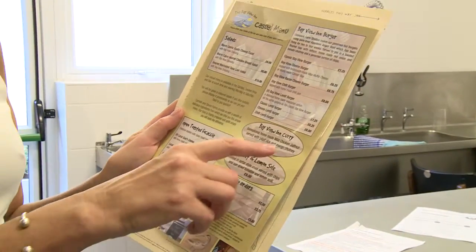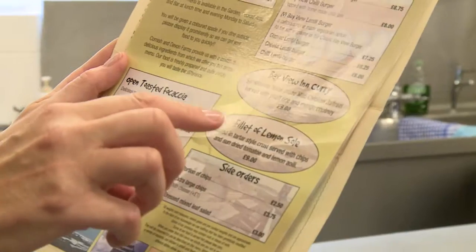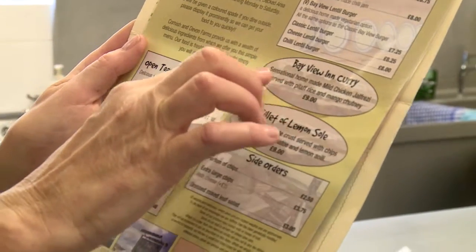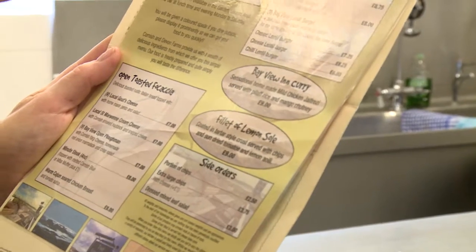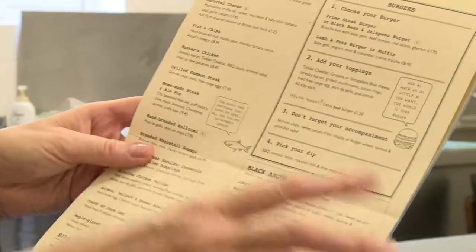Right. These two items that I'm showing you here, curry and lemon sole, halfway down really, they stand out quite a lot and your eye goes to them. Now the reason why is because the font size, it's the same font design, but the font size has gone up 1 point. And so they're just slightly bigger. Okay, little trick.